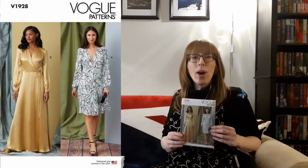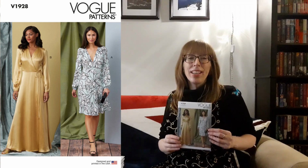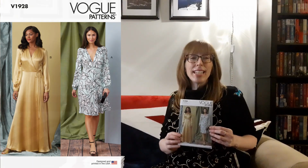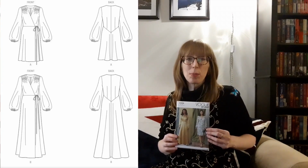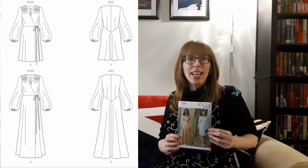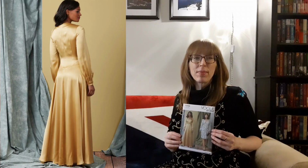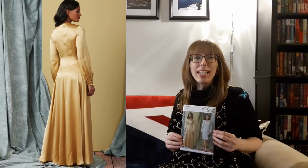Next, there's Vogue 1928, published in 2022. This elegant nightgown has a V neckline, shoulder pleats, a self tie at the waist, baby hems, and angular back seams. The nightgown includes long bishop sleeves with pleats, narrow binding, and a slit opening at the wrist with a snap closure. This nightgown can be made in mid-knee and evening lengths.